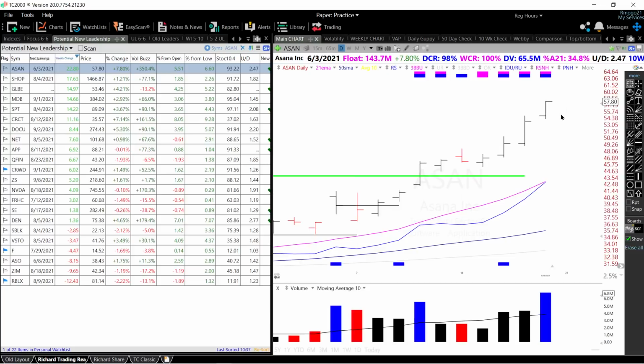And if we do see some of these really fail and pull back hard on huge volume, breaking key moving averages, that would change my mind about the market, and I would become pretty bearish very quickly if that were to happen. But at this moment, still an uptrend in my view. We'll see how these market leaders act next week.